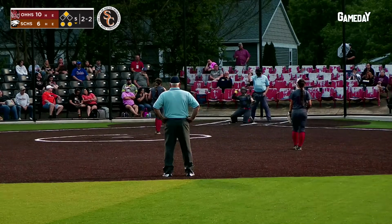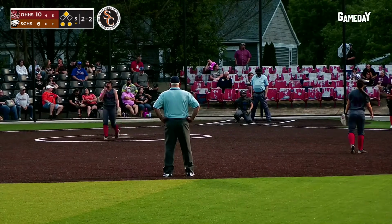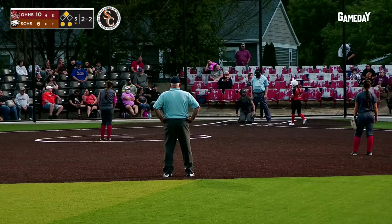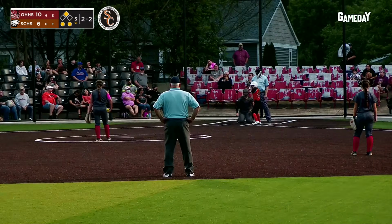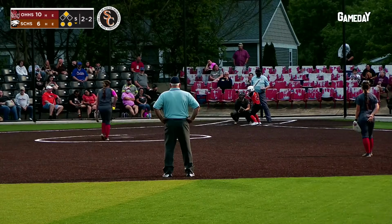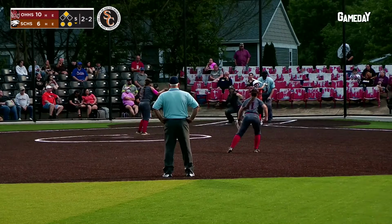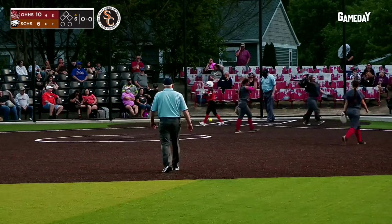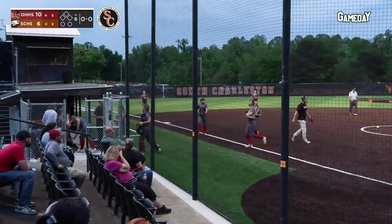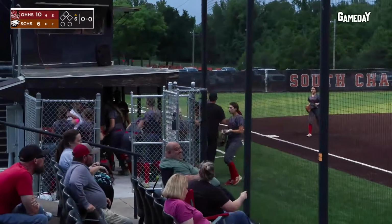And the pitch drops in there for a strike, so that'll even the count at 2-2. 2 balls, 2 strikes, 2 outs here in the bottom of the 5th. Runner on third. Swing and a miss, strike 3, so they will strand the runner on third. We head to the top of the 6th, Oak Hill 10, South Charleston 6, and we will be back in a short moment.